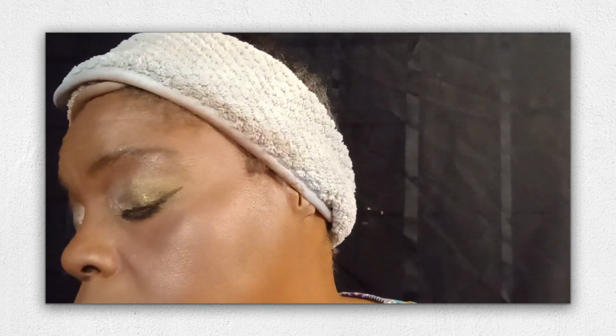Okay, so this is what we are looking like using a bunch of singles and things that I have not picked up in a long time. So this is the eyes. I was planning on wearing pink today, so it's all good. It's all good. So I'm finished getting dressed and I will show you guys the finished look.